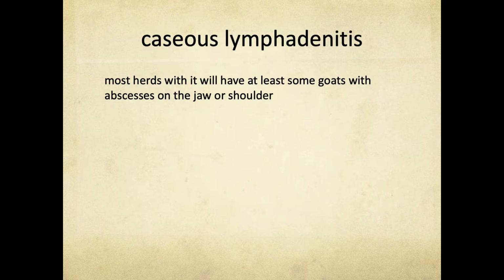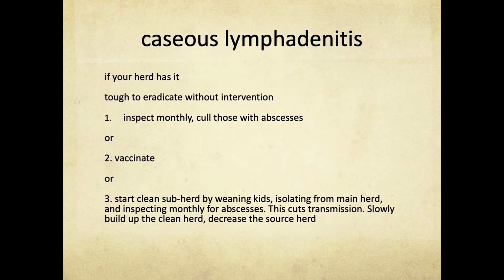So if you're buying goats and you see that big lump or a draining abscess, you can be pretty sure that it's caseous lymphadenitis. If your herd has it, it's tough to eradicate it without intervention. So you could inspect monthly and cull those with abscesses, or you can vaccinate, or you can start a clean sub-herd by weaning kids, isolating them from the main herd, and inspecting monthly or every 2 weeks for abscesses. What this does is cut the transmission. If you cut the transmission, you can clean up the property, clean up the herd.